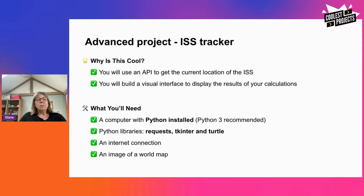Okay, so we're now going to move on to an advanced project, and we're going to have a look at an ISS tracker. We're actually going to use the same Open Notify system. They have another API to get the position of the ISS, but this time we're going to make a visual interface. So rather than a console system, we're going to make a nice window with a map on it.